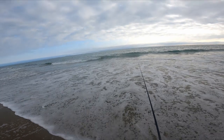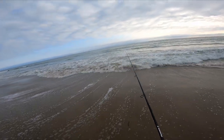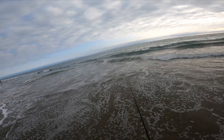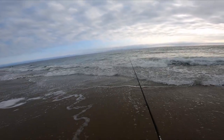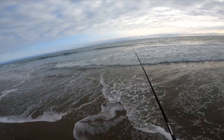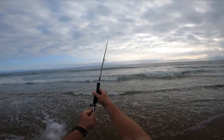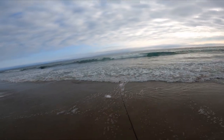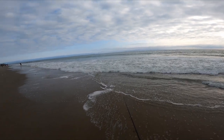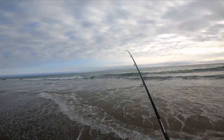Keep going for a little longer, just because I'm still getting bites. I'm determined to catch as much as I can. There's little small guys, so I'd say okay. Much better.